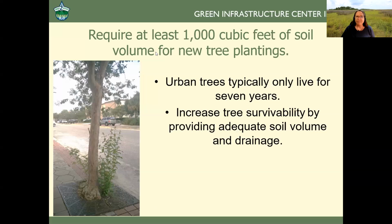And then this is always a controversial one, requiring at least 1,000 cubic feet of soil volume for any new tree plantings. That sounds like a high number, and it is, but that's actually what trees require to grow strong and healthy if they're a large canopy tree. Lots of cities have a standard where they have only 200 square feet. We call that a coffin for a tree. Winter Park has actually really strong standards for tree planting, for example. So there are some great examples. We're doing a good job.